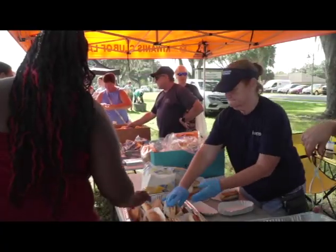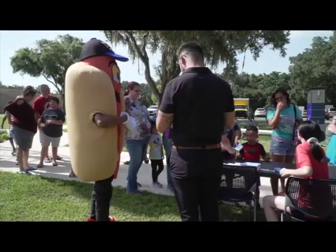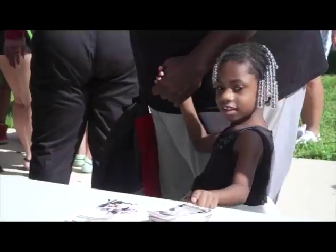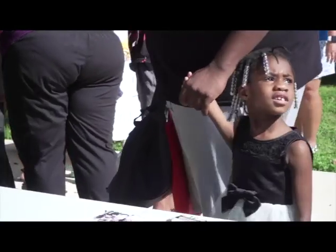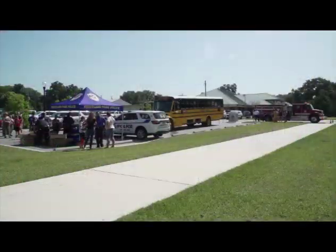Close to 600 people attended last year's bash. There will also be a school bus on site for first-time students and others to go on it and meet the bus driver before the first day of school. This Fruitland Park Back to School Bash will be from 9:30 to 11:30 a.m. July 28th at Fruitland Park Library.